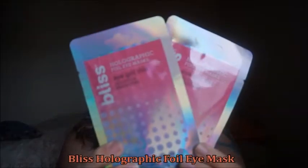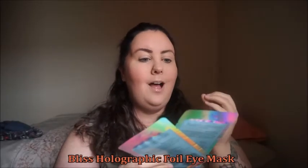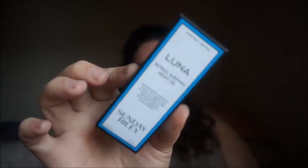Got two of these right here. They are the Bliss Holographic Foil Eye Mask. So yeah, I cannot wait to try these. In the box is just a little travel size of these Neutrogena makeup cleansers. These are really good if you are looking for a makeup cleanser. This came in the box. Now this is from Luna or Sunday Riley, I'm not sure which one, but it is a retinol sleeping night oil. So I am really excited to try this out.